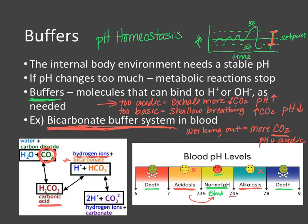I didn't talk about it here, but your kidneys also help to get rid of hydrogen ions if you have too many, but your kidneys can also retain hydrogen ions if you're becoming too basic. But coming back to acidosis and alkalosis, these are both bad, and they're a sign that there's something in your body that's not happening properly. So these are typically a medical issue that needs to be corrected.